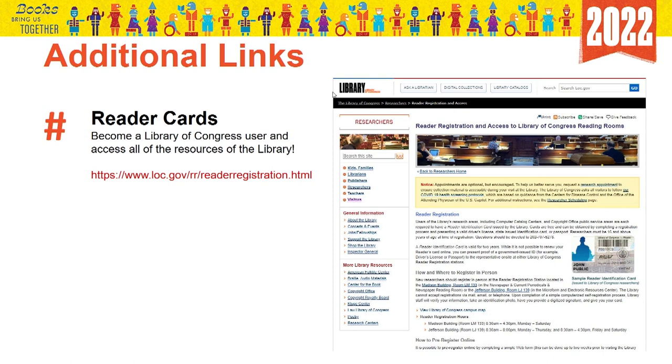there's a wonderful website that will teach you how to do that. It's very easy and it's free. And it's very exciting to have your own Library of Congress research card. And it gets you access to all kinds of things, including stacks and including research in our collections.